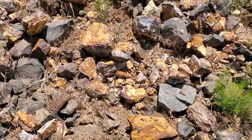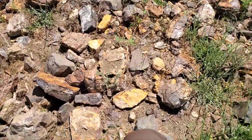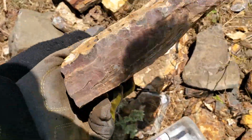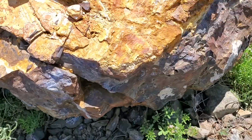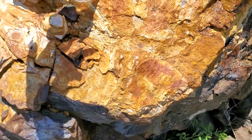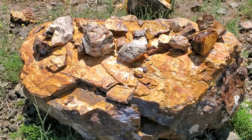I mean, the place is incredible. Just the sheer abundance of material, and you can just kind of look at stuff, look for things with the right bands, you know. I mean, this whole thing, well, there you go, a giant piece right here.